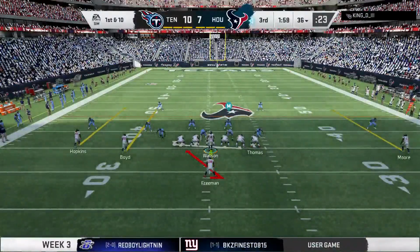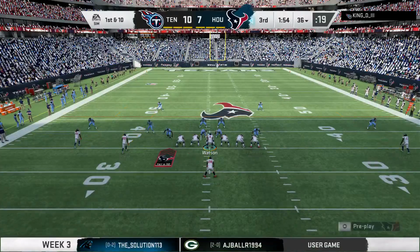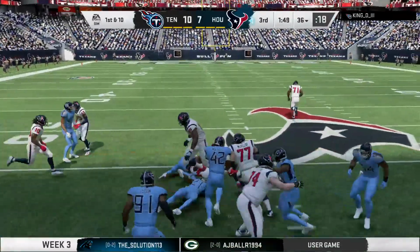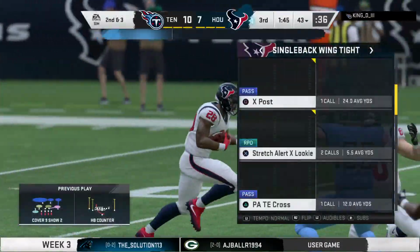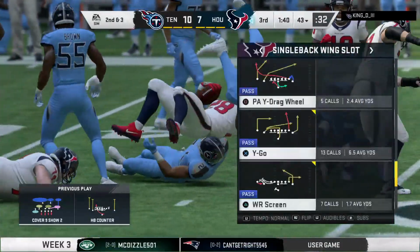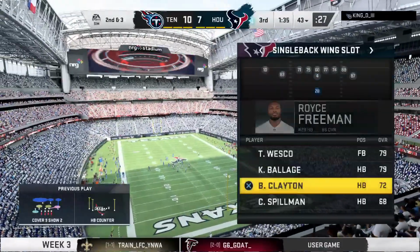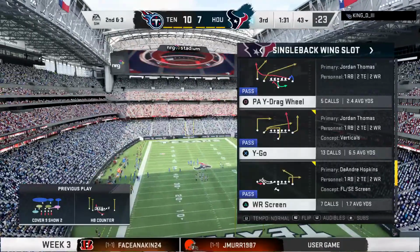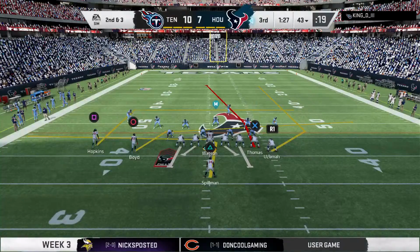So from the 36 now, 1st and 10. Bound to lose one. You go tight. Freeman. 7 yards on the pickup there, and it'll leave him with a 2nd and 3. Well, no matter how they phrase it, staying on schedule, staying ahead of the sticks, whatever you want to call it, 7 yards on 1st down, that fits the bill. A good run, got 7 on 1st. Here's 2nd and 3.